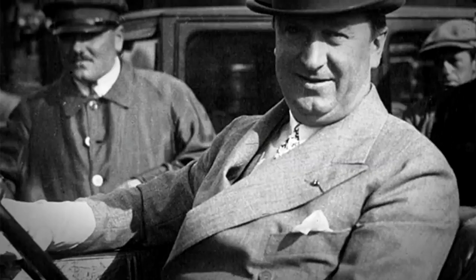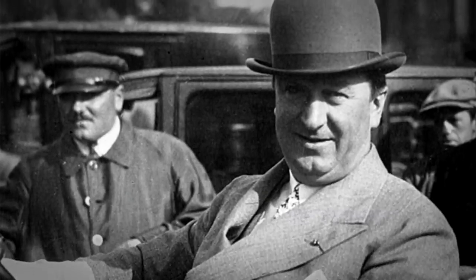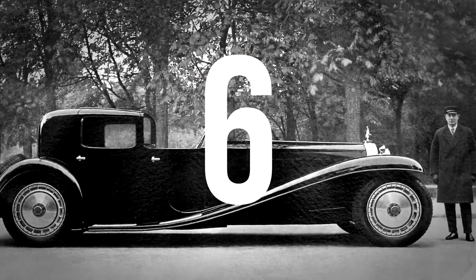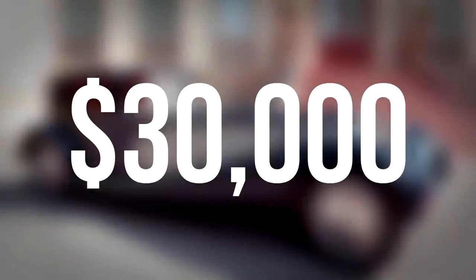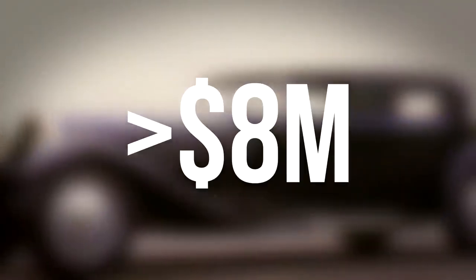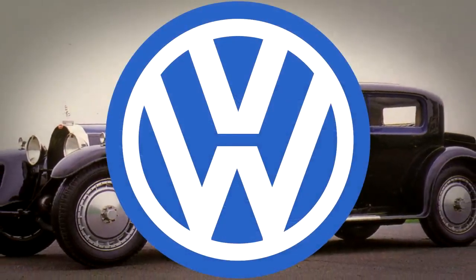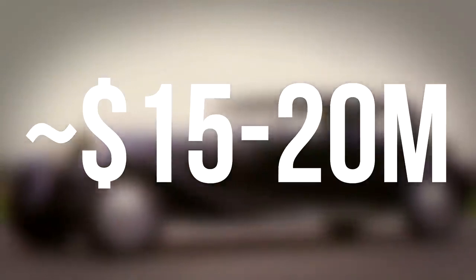Weighing over 3 tons and over 21 feet long, this is one of the largest automobiles ever built, designed by Ettore Bugatti in 1927 to only be sold to royalty. But the Great Depression intervened in his grand plans, and so only 6 of these cars could ever be made. The asking price in 1932 was a whopping $30,000. In 1987, one was sold in auction for over $8 million, and in 1999, one was reportedly bought by Volkswagen AG, the company which bought the Bugatti brand, for between $15 and $20 million, and is used in exhibitions.